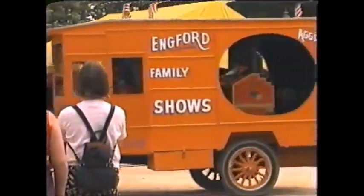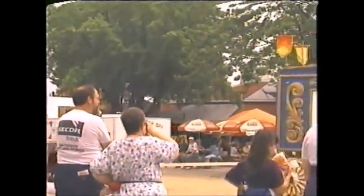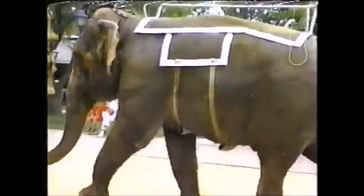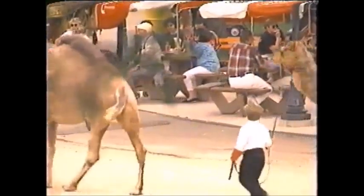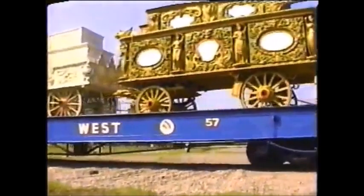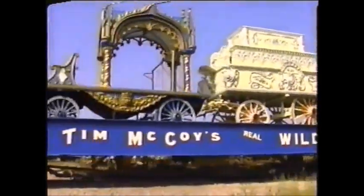Circus, you'll love Circus World. It's located in Baraboo, Wisconsin, and there's a big show and circus parade every day. Circus World also has the world's greatest collection of antique circus parade wagons.